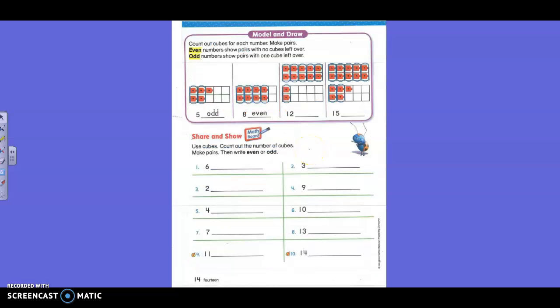Each number. Make pairs. Even numbers show pairs with no cubes left over. Odd numbers have cubes left over. They had 5. Is 5 an odd or an even number? Is there any left over? Is there any left over by themselves that don't have a pair? Yes. So that means that number 5 is an odd number.